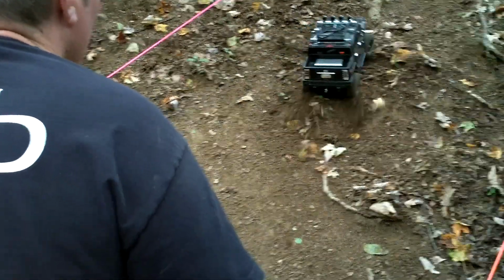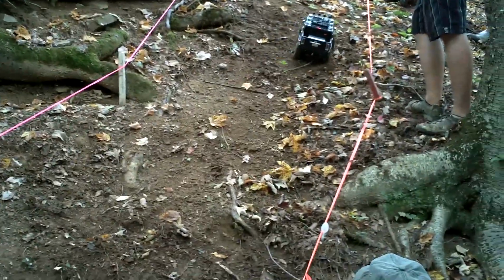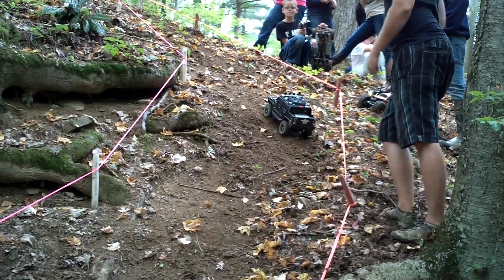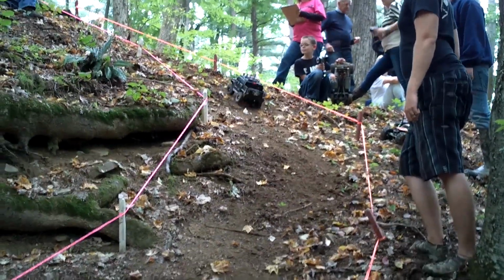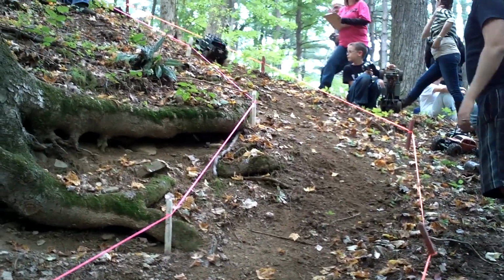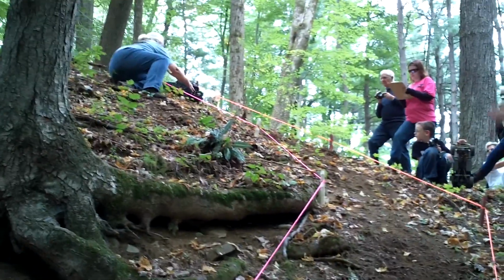That thing's so light. Look at it, not even spinning. No, he's spinning. He hasn't even got to the wheel speed part yet. I really can't see where I'm going, so just try to kind of guess and hope there's not a big root in the way. There's a root right there. There you go. Awesome.